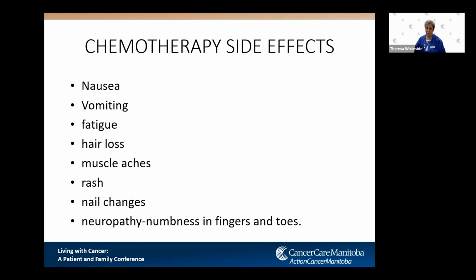Rash, we encourage patients to call or present to urgent care for a rash. It's often related to one of the chemos that they have, but we do need to monitor the rash. Nail changes, again, a very distressing side effect. Nails will come back. There are some chemos that affect the nails where they will lose them, but the nails do grow back. Neuropathy, which is a numbness in fingers and toes.